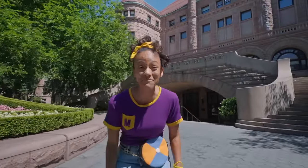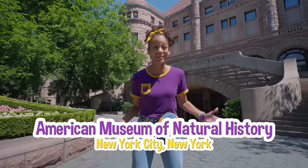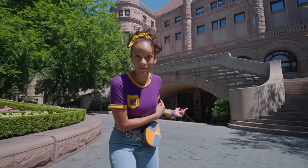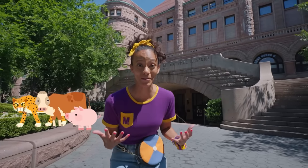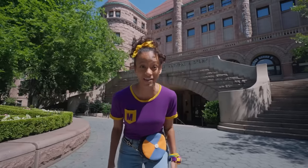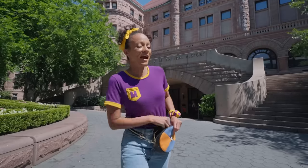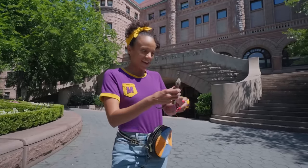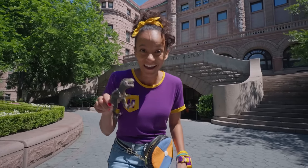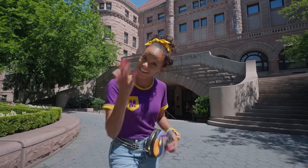Hi! It's me, Meekah! And today, I'm at the American Museum of Natural History in New York City! Do you know what's inside of this museum? All different kinds of animals and dinosaurs! And I heard that they have one of my favorite dinosaurs, a T-Rex! Do you know what a T-Rex looks like? I have one in my jam pack. Whoa, here it is. Hey, will you come with me and see if we can find a T-Rex inside? Let's go.